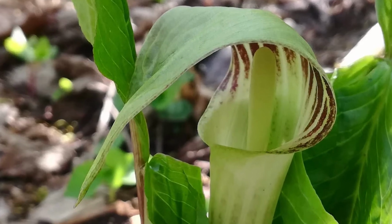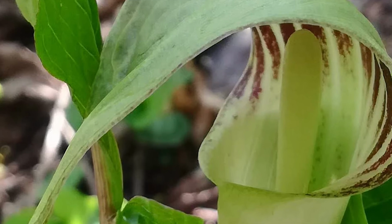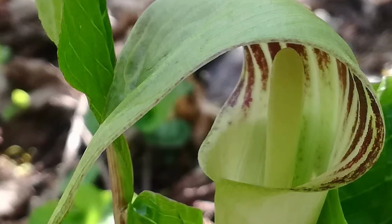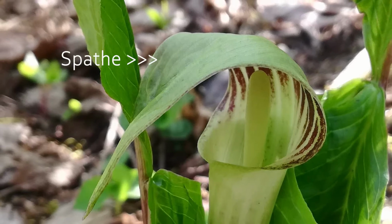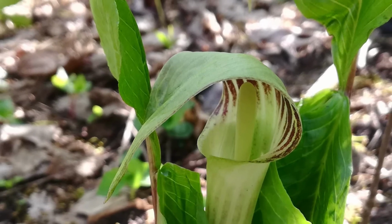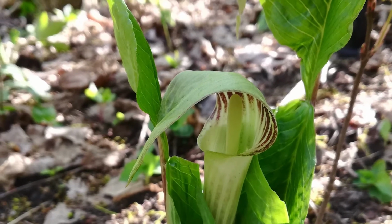What's really unique about this plant is that when it blooms, and it will bloom in mid-April to mid-May, instead of a typical flower, it has a stalk called a spadix, which is a stalk that has a lot of small flowers on it. And this spadix is surrounded by an adapted leaf called a spathe that surrounds the spadix and then kind of arcs up over it and has kind of a roof over the spadix. And that's why it's called Jack in the Pulpit. The spathe is considered the pulpit and the spadix is Jack.